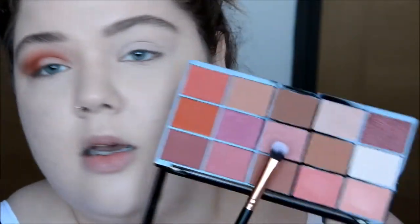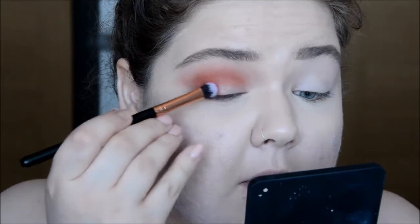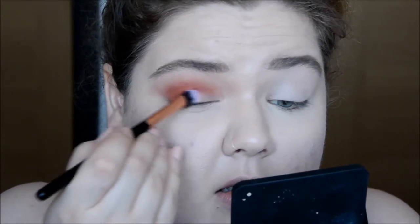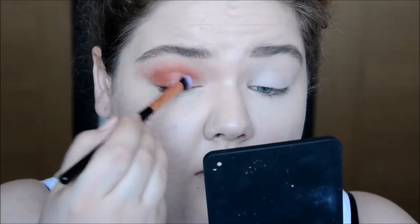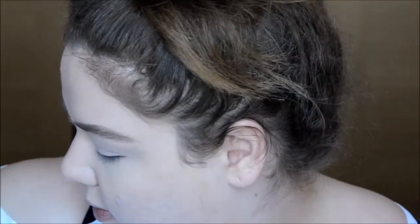I'm taking this kind of flat, still fluffy brush and I'm going to pick up this pink bang on in the middle. I'm putting that in the middle of my lid. Wow, this is not foiled. This is just on the brush. Tiniest bit of fallout. Sweep that away.